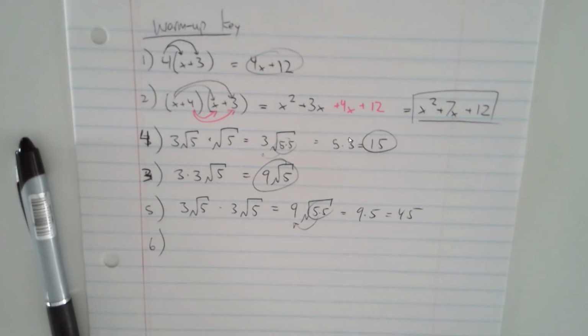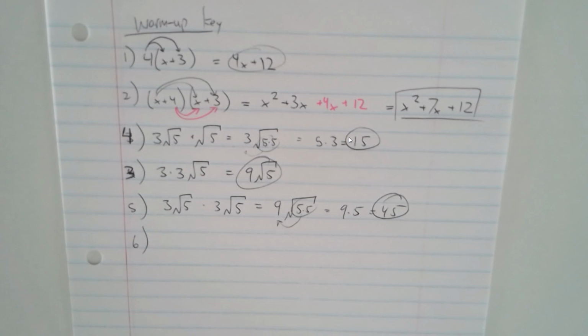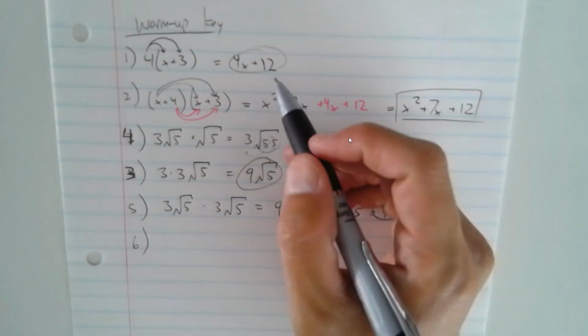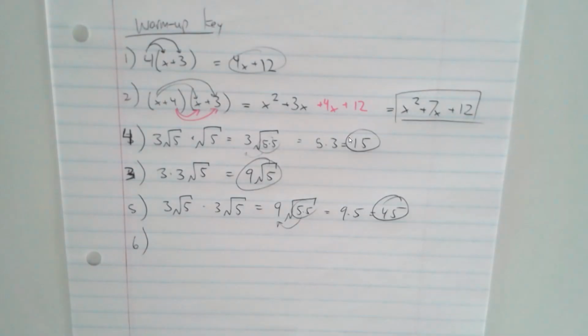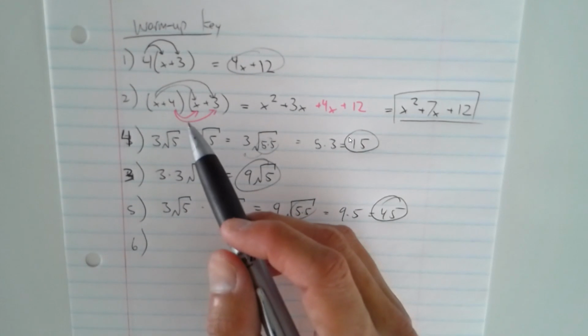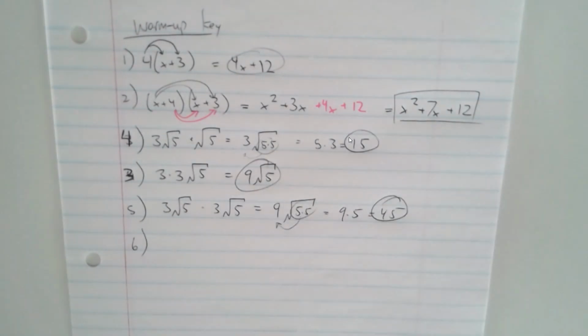All right, are you guys ready to check your answers? Okay, the only two I left, the last two, blank. Okay, so you guys can check your answer. Check my answers too, in case I made any mistakes. But the first one, well, what's the name of the property that you had to use to distribute? The distributive property? Okay, on number 2, you guys might have learned it many ways, but I think of it as kind of like the distributive property times 2.